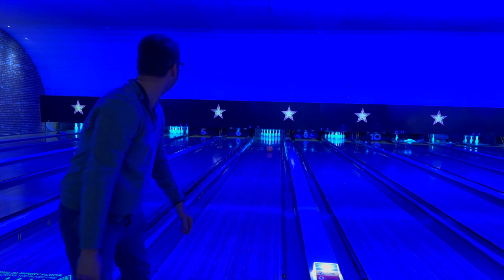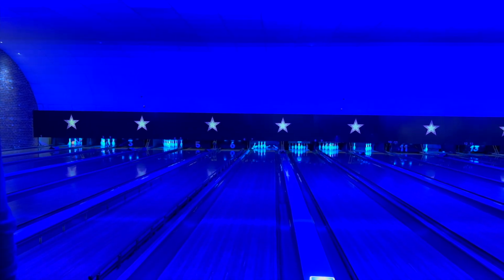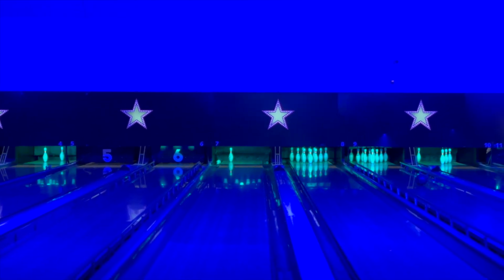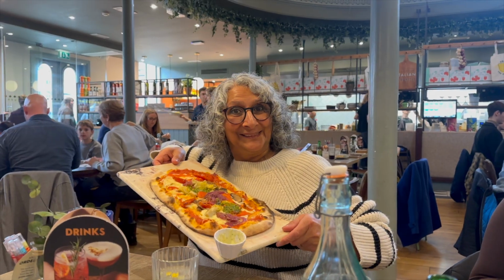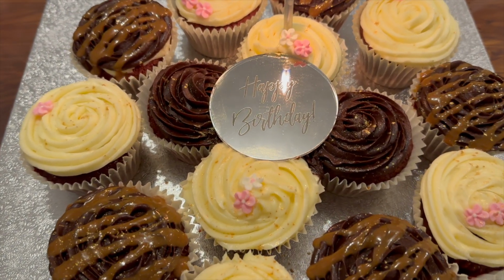And then on Sunday we went bowling. Again, it's just always going to be a reliably fun family activity. We went out for a meal. It was all just a really lovely weekend, and I just feel really grateful to have been able to celebrate in the way that I did this week.